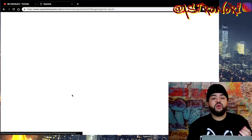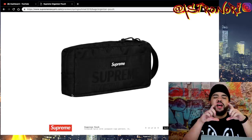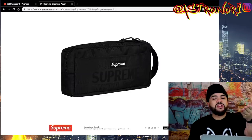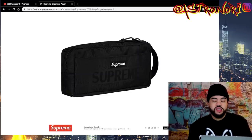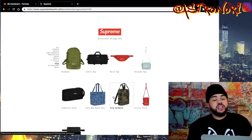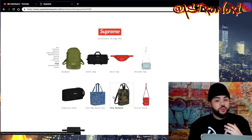They're all right. We got this organizer pouch right here, which is kind of like that little pouch we got last season that was clear that you could put your stuff in, the toiletry bag or something like that. This is the same thing basically, but not see-through. This is a dub for me. I might get it just to hold it and see how the price goes on it. Personally, for the personal, nah.